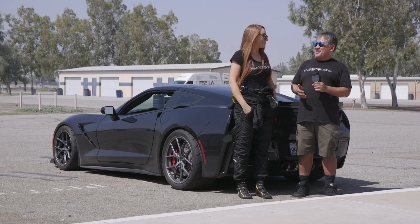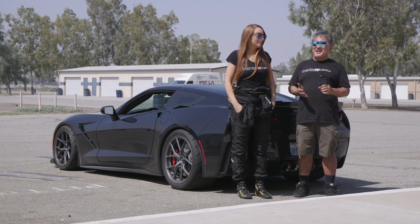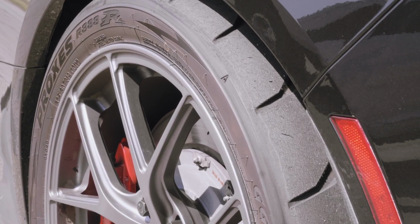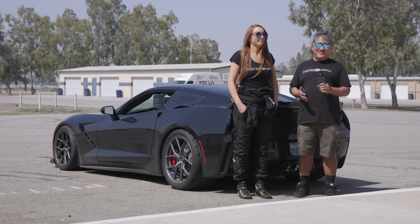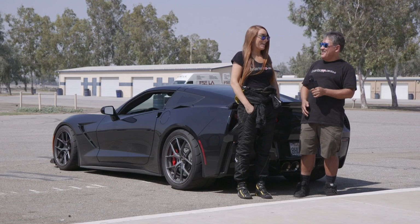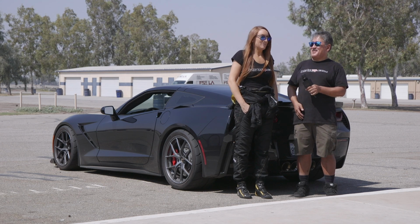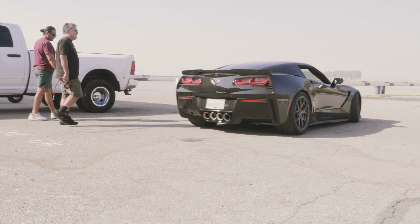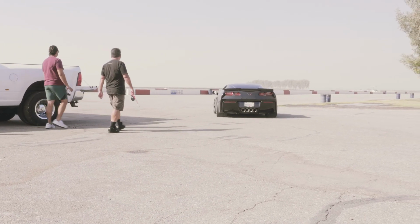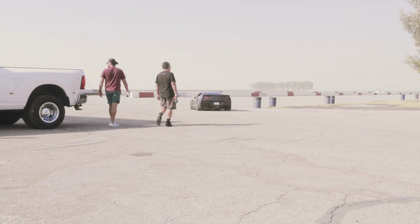So Carla went out, we put new stickier tires on the car, and she went out and immediately cooked the brakes with the new tires and our new suspension setup. What happened, Carla? Well, we added a lot more grip to the car. The tires are significantly better. We also have a lot more mechanical grip. The car is handling amazing.